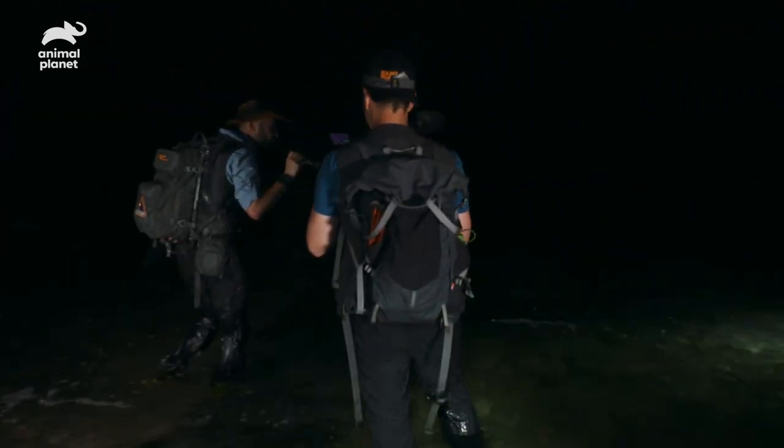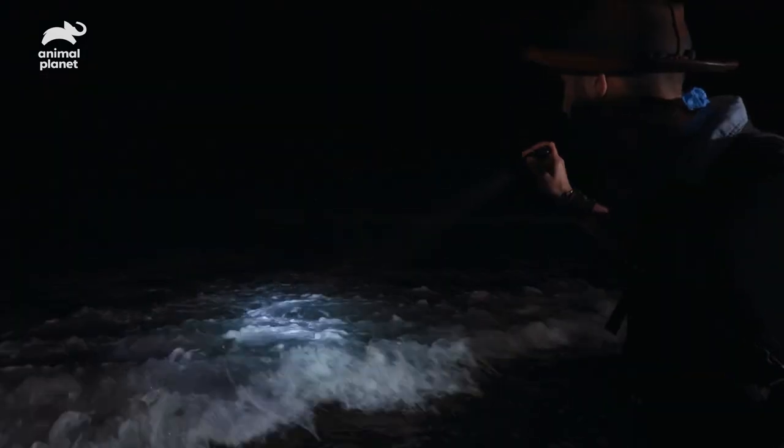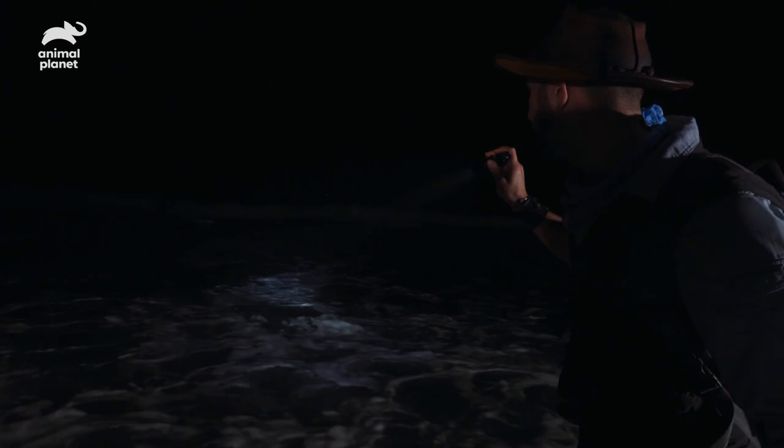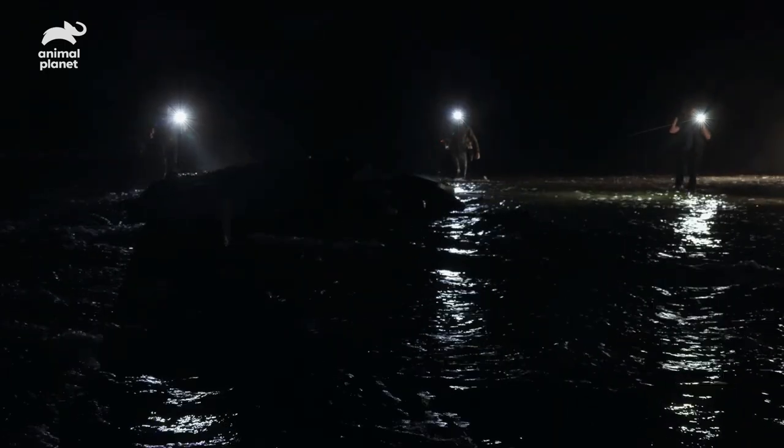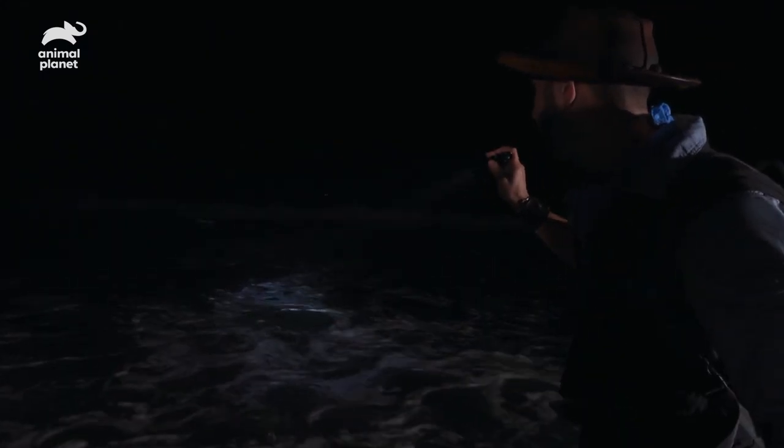I see some fish jumping up there. You see, look at all those fish jumping. Do pay attention though, because if fish are jumping out of the water, there could be a shark. This is definitely deep enough for there to be a shark. Shark, shark! Shark right here!